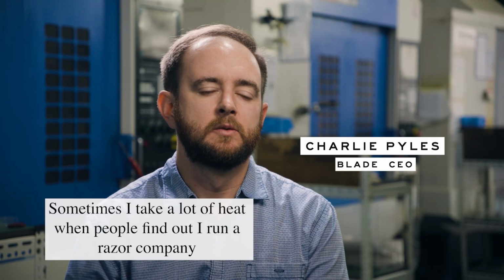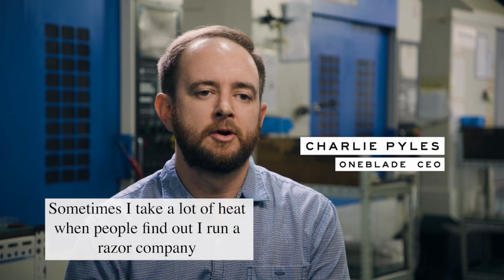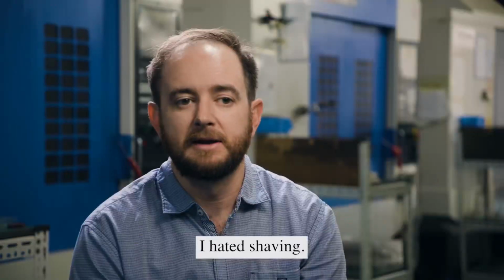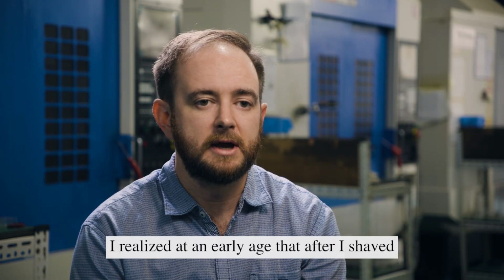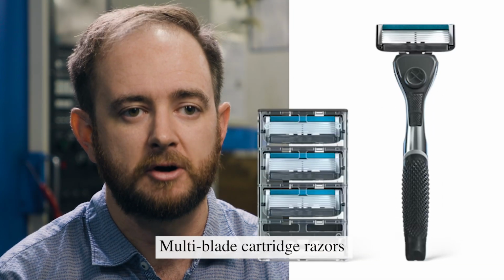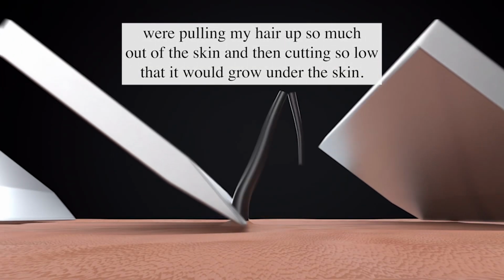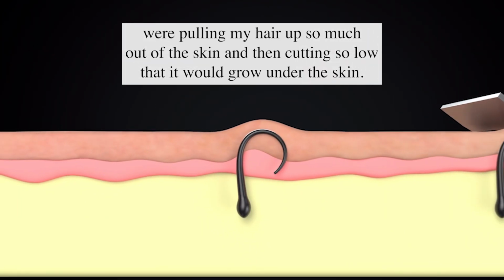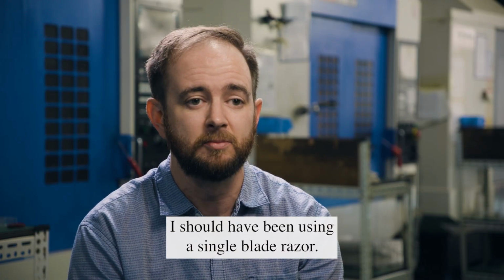Sometimes I take a lot of heat when people find out that I run a razor company. You run a razor company and you have a beard. I hated shaving. I realized at an early age that after I shave, I would get ingrown hairs really bad. Multi-blade cartridge razors were pulling my hair up so much out of the skin and then cutting so low that it would grow under the skin. I should have been using a single blade razor.